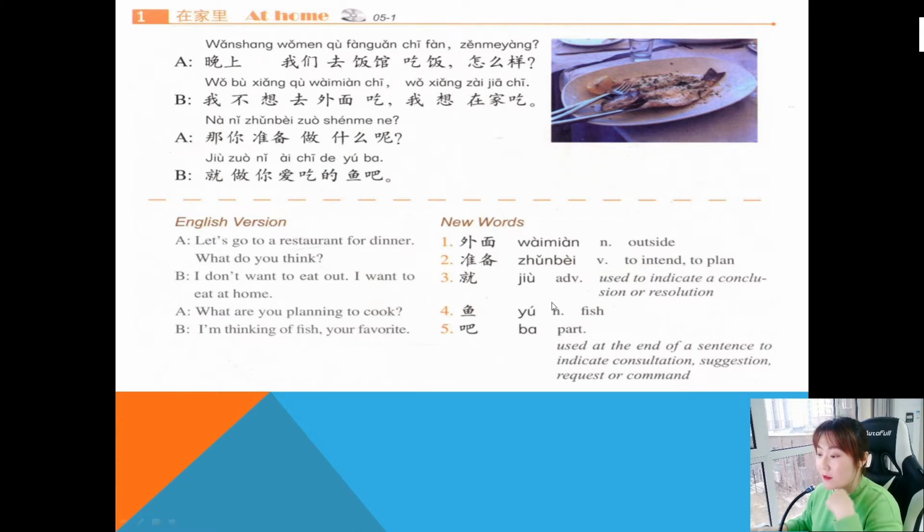准备 or prepare. Next one, 就, so this is adverb used to indicate a conclusion or resolution. So we will learn this grammar later. So when you mention two things and you want your partner or your friend to choose, we need to use this adverb. Your friend will give you a conclusion. And next one, 鱼, fish, 鱼. Okay, here, particle used at the end of sentence to indicate, again, conclusion.